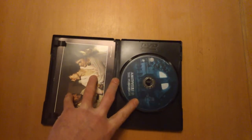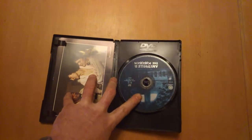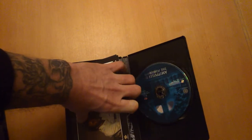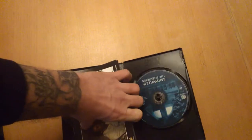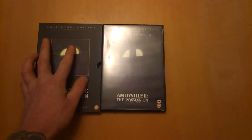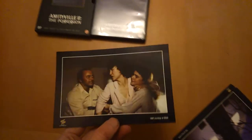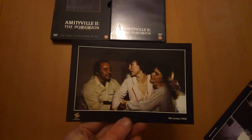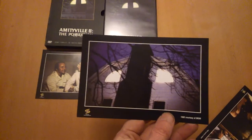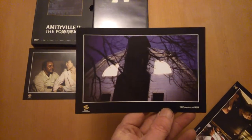What do you get with this? There's your disc. I can watch this film year in and year out. It's a pretty nice edition. So you get that and that, and you get these. Get these cards. They're like lobby cards. Mint, yeah. They should give you more stuff like these in DVDs. There you go, look at that.